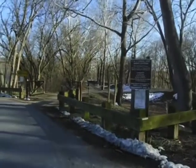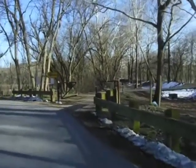We're here at the Antietam Creek Aqueduct and we're going to go downstream. Here's where we start our walk. Over here through the gates.